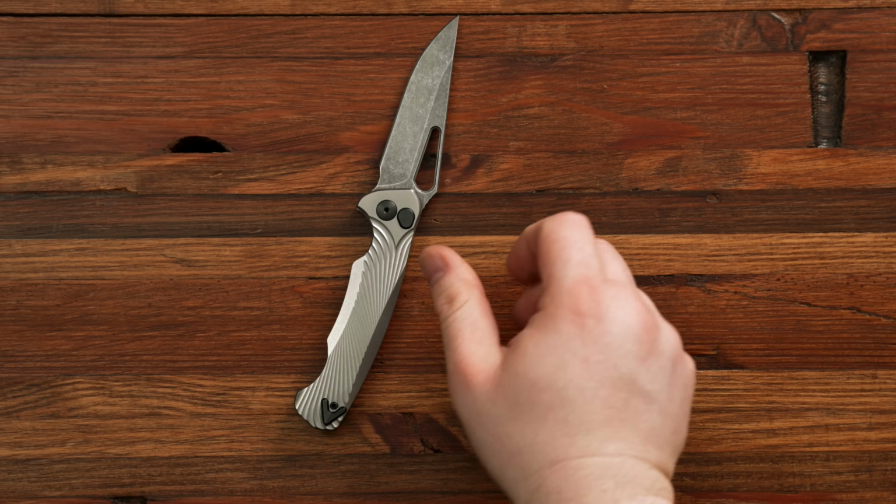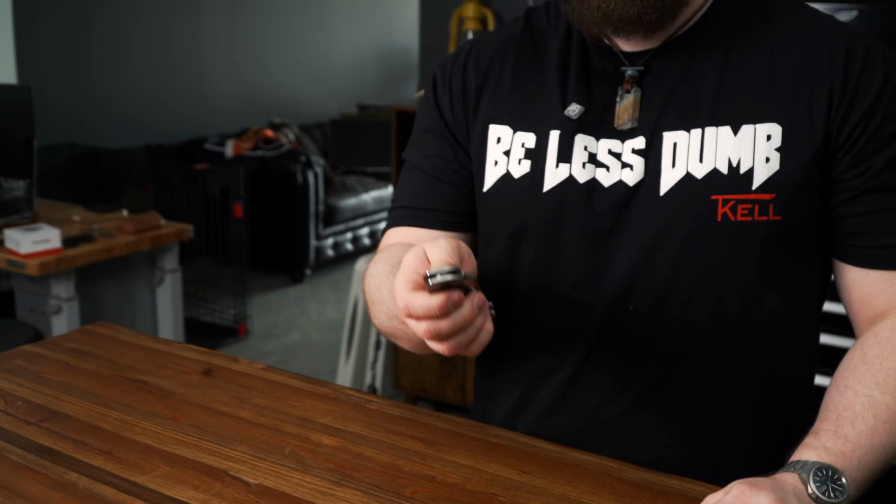But there's a really interesting thing about these Dauntless knives. And one of the owners... Dead Reckoning, Dead Reckoning. And by the way, this is the Ridgeback. We'll get to Dauntless in a minute.